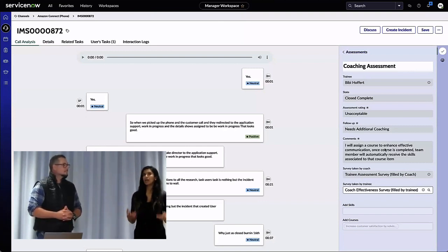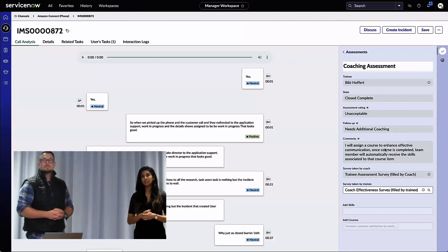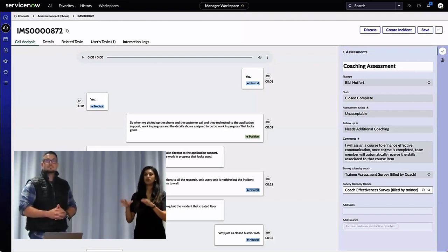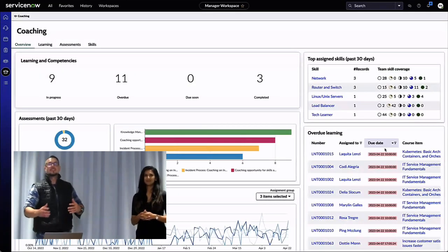Well, we increase CSAT by ensuring we're driving team productivity and agent productivity. And that's what this does: now that you have an insight into how the interaction went, how am I coaching this person? You could directly relate this and ensure that your key KPIs, such as mean time to resolution, first call resolution, are all trending upwards, or actually trending downwards where they should be. Yeah, definitely downwards. Yep. So speaking of coaching, let's get into that.